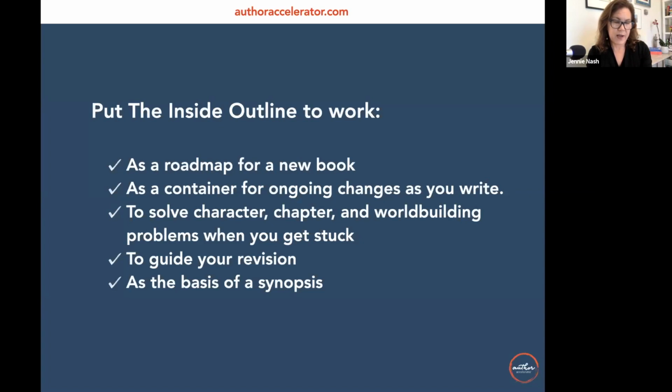I've had writers do inside outlines for a secret. Where does the secret happen in the plot, and who knows about it, and why is it there? I've had people do inside outlines for technology that runs throughout a book. If you're working on a romance that's a sci-fi or fantasy type of thing, maybe there's some sort of supernatural element or otherworldly element, and you can really use an inside outline to work on that.